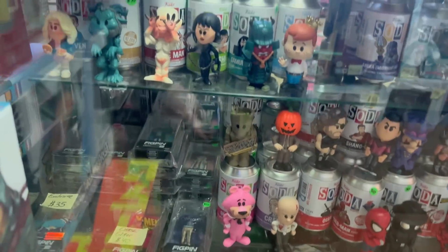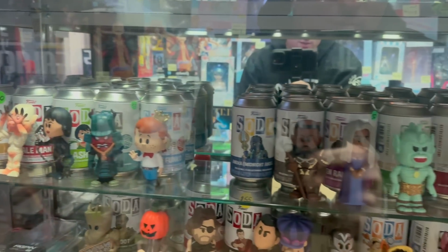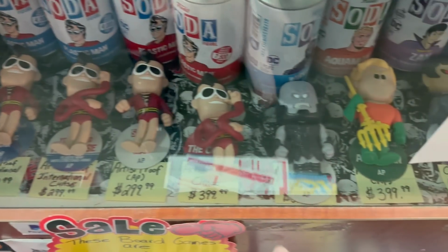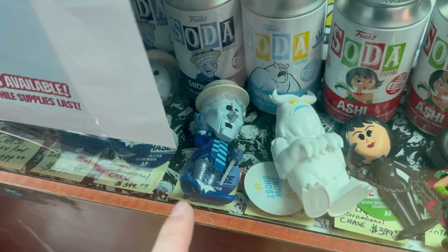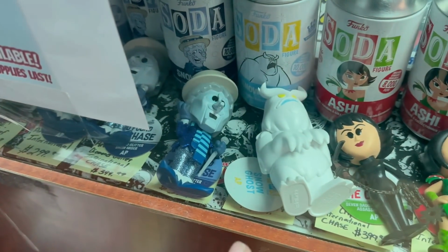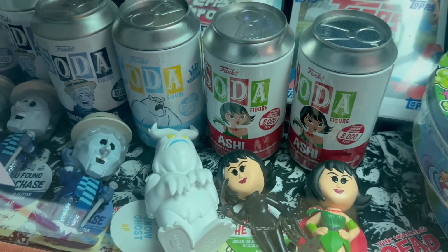We got Snagglepuss right there. There's the original Freddy Funko that came out way back in 2020 when sodas started. They do have some AP sodas as well as chases that I definitely want to show off. Right here we have a couple of the Plastic Man APs as well as Darkseid, Aquaman. There's also this beautiful Snow Miser right here. And they even have the regular as well as the international AP version. There's Snow Ghost as well as both versions of Ashy, the Chase and the Common. This is probably the most APs I've ever seen in a store before, so that's pretty crazy.